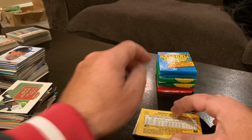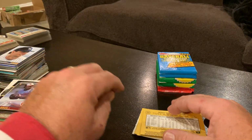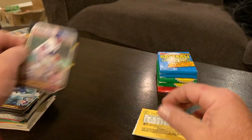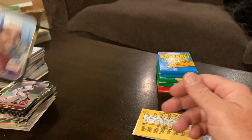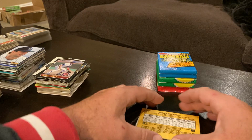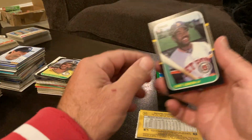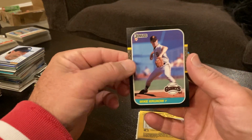All right. Next pack, 87 Donruss. Ken Dixon. Scott Fletcher. Manny Trillo. Don't like him. You know what? I'm going to start throwing his cards away. I don't throw away cards, but now I am. Steve Olivares. Chet. Mike Krukow.